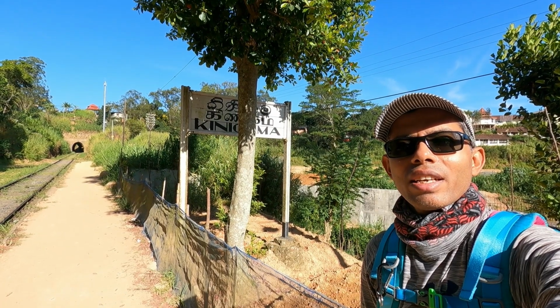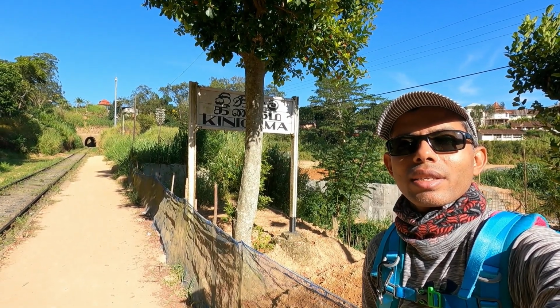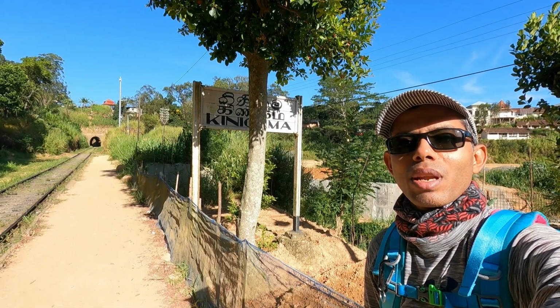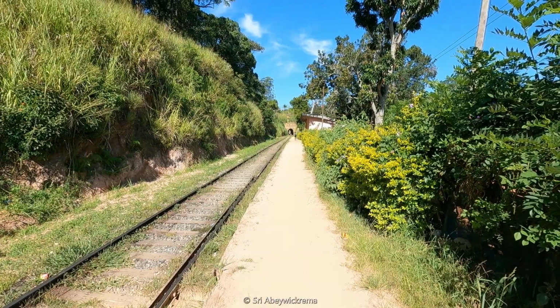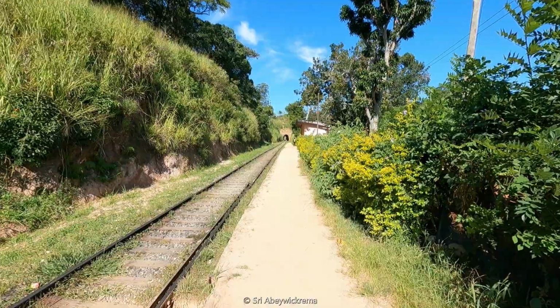Here we are at Kinigama railway station. We are about to start our downhill trek towards Hiloya. Kinigama is at approximately 1190 meters elevation, 261.5 kilometers from Colombo Fort. Let's get started on our journey then, people. Here we are bidding farewell to Kinigama railway station, and we are going to trek all the way towards Hiloya.